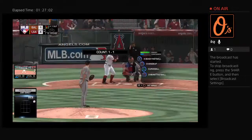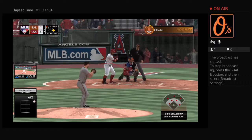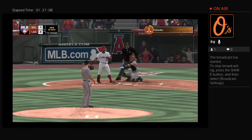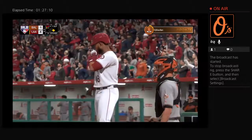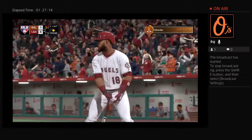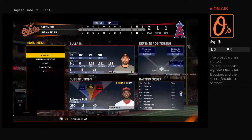Here's Luis Valbuena now. He was punched out looking at strike 3 last time through. That nibbled the corner there, but missed. 2-1. Boy, good inside fastball right there. Trying to tie the hitter up, trying to keep him from getting those.